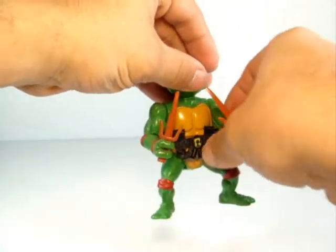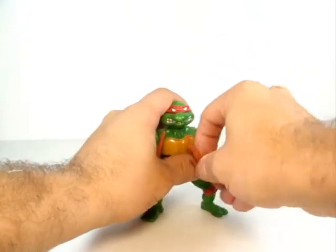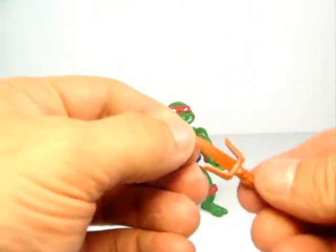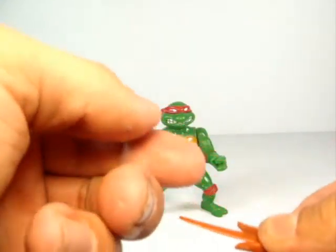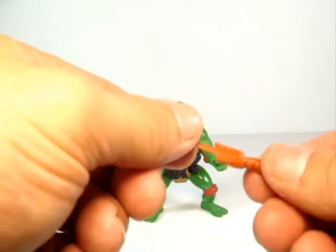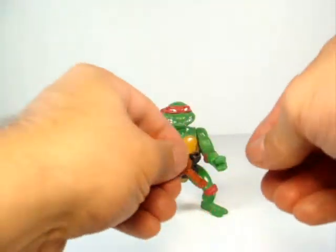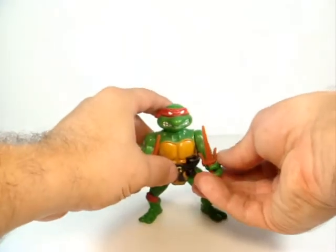Now, speaking of the accessories, in all the turtles, they do snap in pretty well into the hand. I mean, granted, they are a little on the flimsy side, but it's still pretty good construction, pretty good molding for the time that it came from. And there you go, snaps right on in.